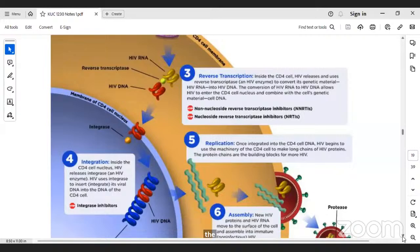So if you are able to stop integration, then you will stop the production, because for the enzyme to produce its material, it must join the genetic material of the host. So there are drugs that can do that. This is now within the post-exposure. So that's why we said there are various combinations.